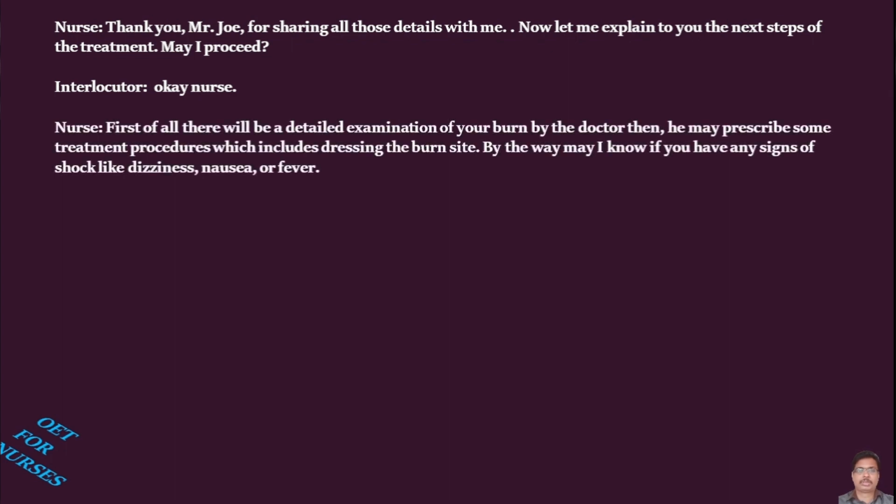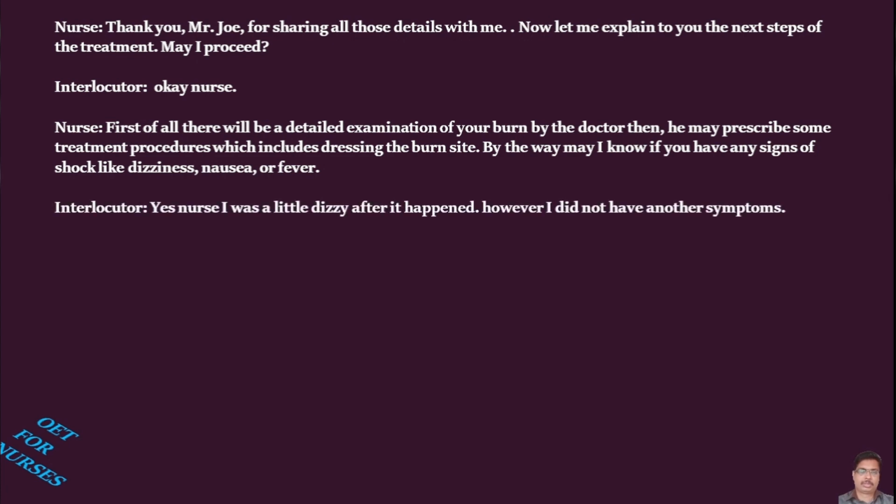Then tell him like, first of all, there will be detailed examination of your burn by the doctor. Then he may prescribe some treatment procedures which includes dressing the burn site. By the way, may I know if you have any signs of shock like dizziness, nausea, fever? Then interlocutor may tell you like, yes nurse, I was a little dizzy after the incident. However, I did not have any other problems. Then tell him like, okay Mr. Joe, I'm happy to hear that.